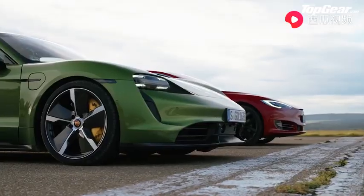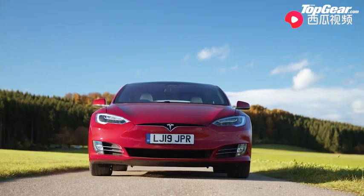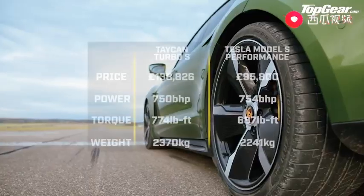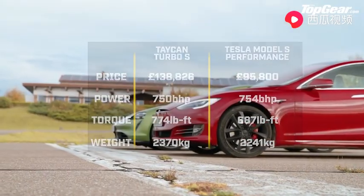Quick recap then, both of these cars have two electric motors, one on each axle, so four-wheel drive. The Porsche weighs a little bit more but has a fraction more torque. The Tesla has a few more horsepower, and the Tesla is quicker from 0 to 60 miles an hour, according to the claimed manufacturer figures, 0.2 quicker. But the Porsche is faster, supposedly, from 0 to 100 miles an hour. So this race is a bit close to call, really, isn't it? And before you ask, both cars have over 85% charge.